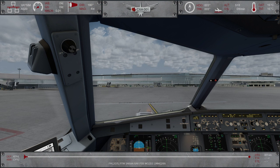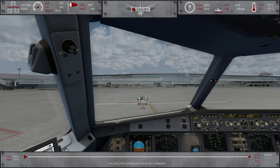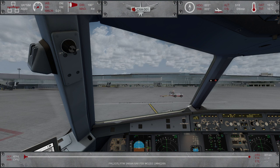Philadelphia Ground, Canadian Express 1, ready for taxi, runway 27 left. Canadian Express 1, runway 27 left, taxi via Juliet, November, Sierra 1, cross runway 27 right at November. Roger, we're cleared to taxi via Juliet, November, Sierra 1, cross 27 right at November, Canadian Express 1.